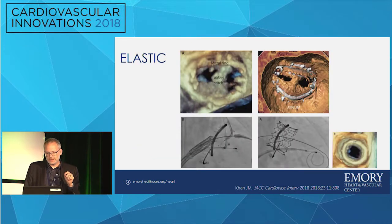Two other quick things. Failed Alfieri stitch and a ring with severe MR. We have modified Lampoon so that you can split this leaflet. Now, this is an easier procedure. It's the same exact thing, but you don't have to burn through the base of the leaflet. Just go through one orifice, split to the other, get rid of the Alfieri stitch, and now put your valve in. This has been published, called Elastic, and we know that it works for mitral clips also.